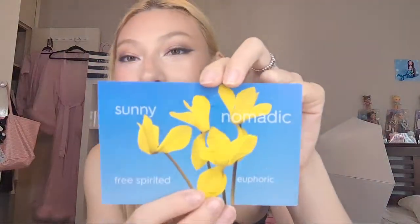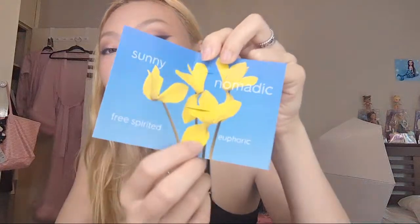And so this is the Floral Street Fragrances Powered by Flowers Arizona Bloom Eau de Parfum. This is what it looks like, and look at these halo words: sunny, nomadic, free-spirited, euphoric. I would actually agree with this.